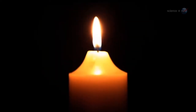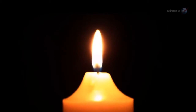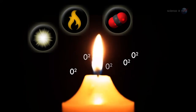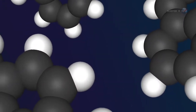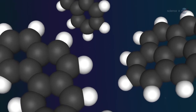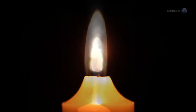Flames are hard to understand because they're complicated. In an ordinary candle flame, thousands of chemical reactions take place. Hydrocarbon molecules from the wick are vaporized and cracked apart by heat. They combine with oxygen to produce light, heat, carbon dioxide, and water. Some of the hydrocarbon fragments form ring-shaped molecules called polycyclic aromatic hydrocarbons, and eventually, soot. Soot particles can themselves burn or simply drift away as smoke.